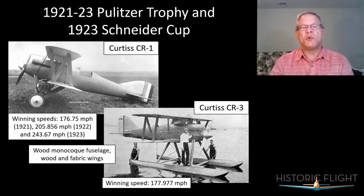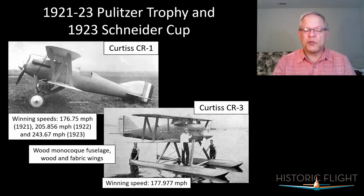So anyways, the 1921 and 1923 Pulitzer Trophy races and the 1923 Schneider Cup Trophy race were all won by Curtiss CR-1 and CR-3 airplanes. And these once again had a wood monocoque fuselage, with wood and fabric wings. So they were partway along the evolutionary line in terms of structure. And as you can see, as far as the land planes, they were consistently winning at higher and higher speeds. Of course, the floatplane, with all the drag of the floats, was credited with a much lower speed.